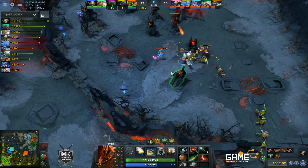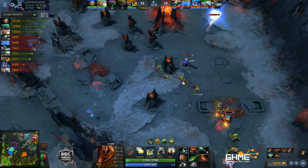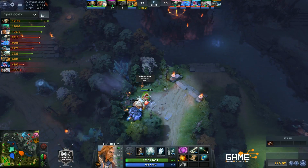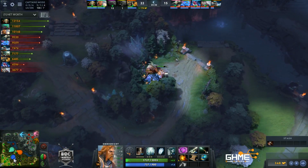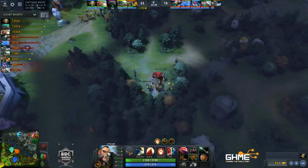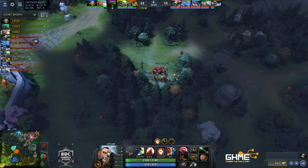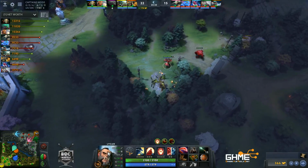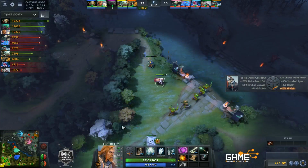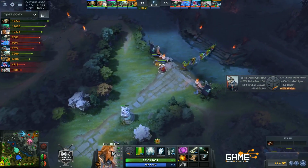That already brings down the gold difference by 3,000. It buys some time for Gyrocopter to farm it out. They're already almost catching up with their opponents. I mean, the Sven already has 9,500, which is only 500 gold less than Omni Knight has, and a few minutes ago this difference was about 2 or 3k.